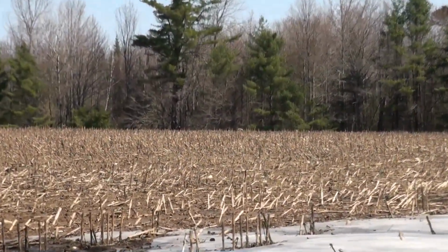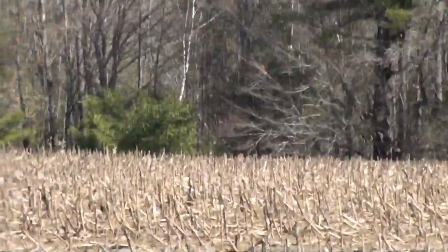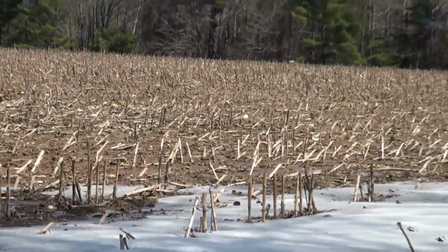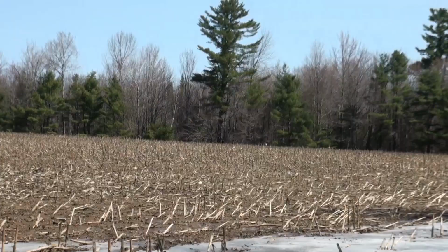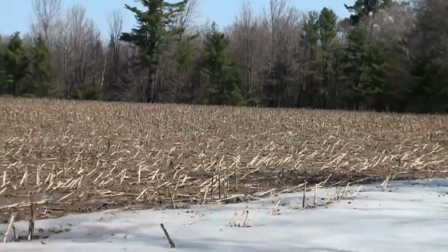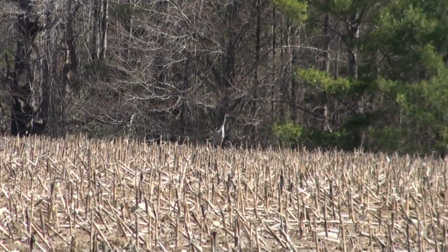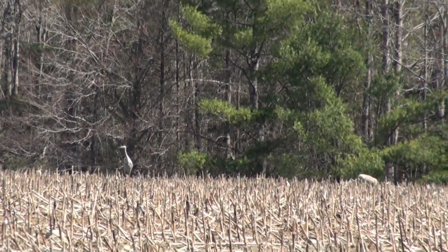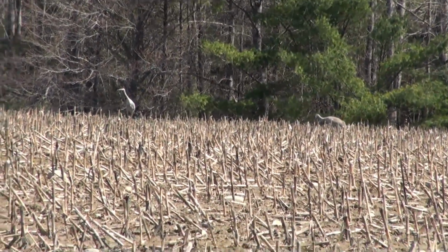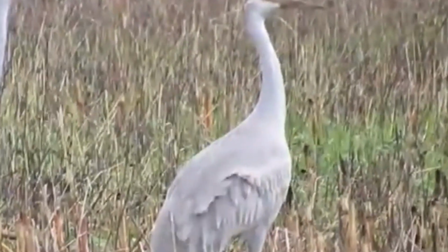There they are. They've come from the Gulf Coast all the way up to here. And if I look in my binocs, I can see their red heads as they walk along. Really cool. That little bit of red on their head shows up really nicely. Now you watch as they walk. They bob their head every single time they walk. They walk like an Egyptian. There they are, the elusive sandhill crane, making their first appearance here in Maine. The cranes have come to Maine.